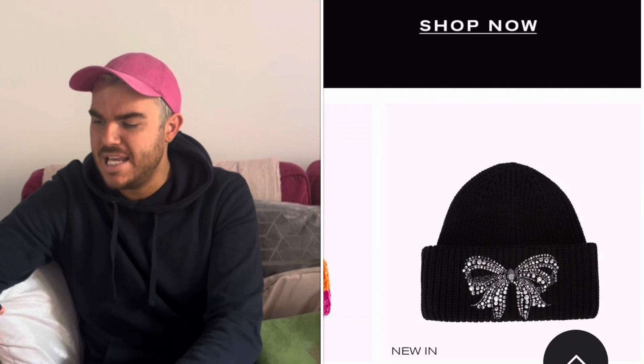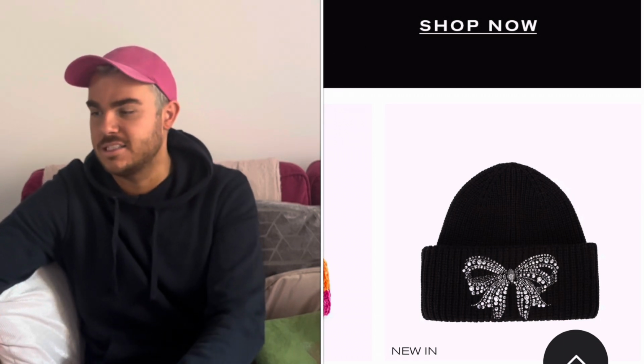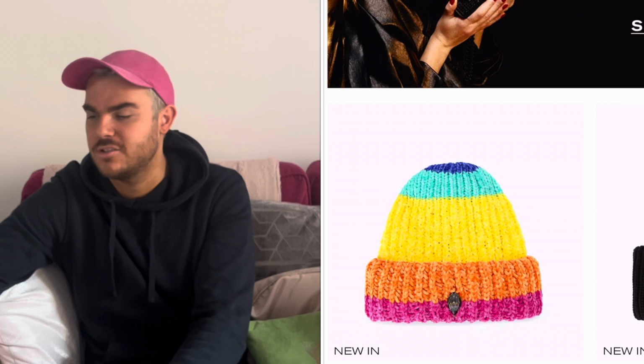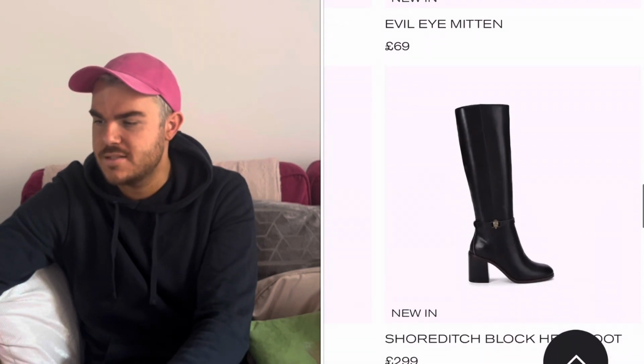A little beanie, a cute little beanie, bedazzled. Imagine showing that off at Winter Wonderland. It's cute. £59. And that's very cute as well, nice and bright with a little eagle head on the front. Evil eye mittens, more mittens.